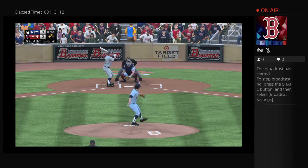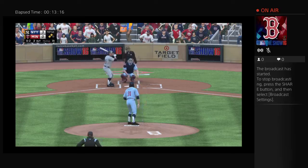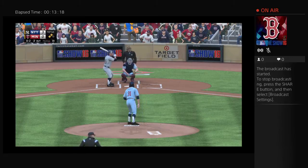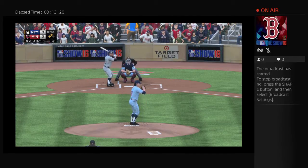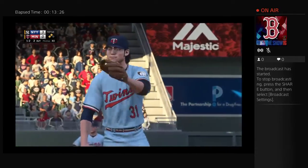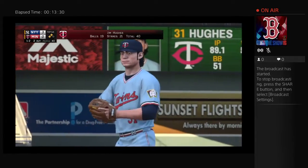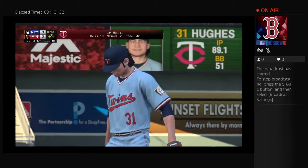He's ready. Here's the 0-1. Chop foul right at home plate. Here comes the 0-2 pitch. Forkball misses, and it's 1-2 now. That's not a sight you want to see this early as a starting pitcher. 40 pitches already.